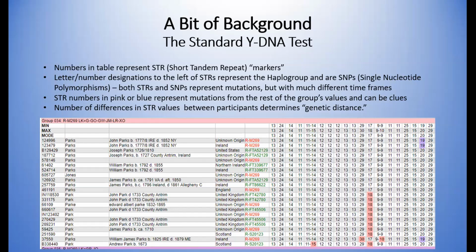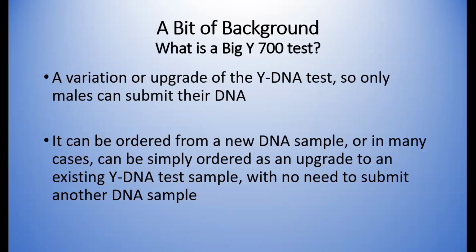So, it can vary just on the individual. While it's a general guide, like I said, when it was all we had, that's what you go with. But as you'll see, SNP testing can give us a great deal more information. So we'll come back to this table a little further on and take a look at some things. But just generally, what is a Big Y-700 test?